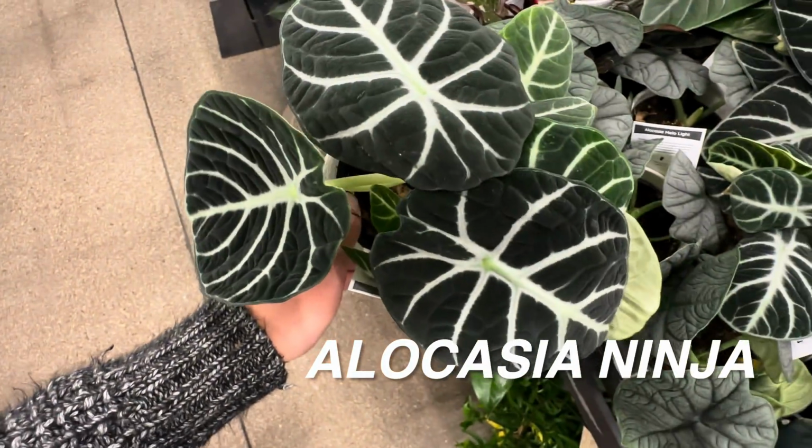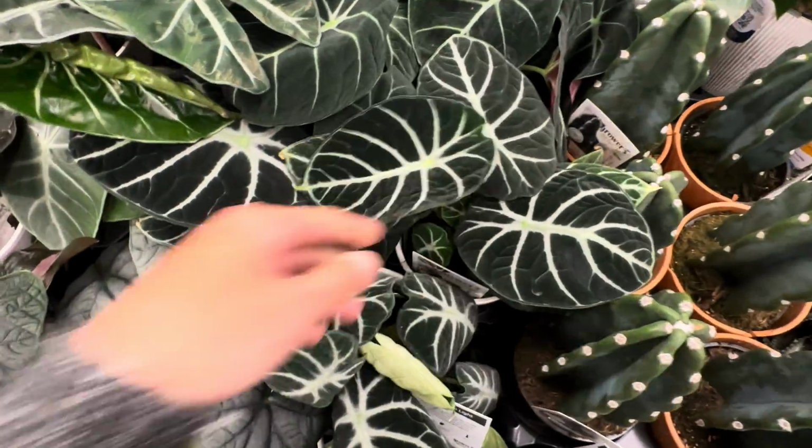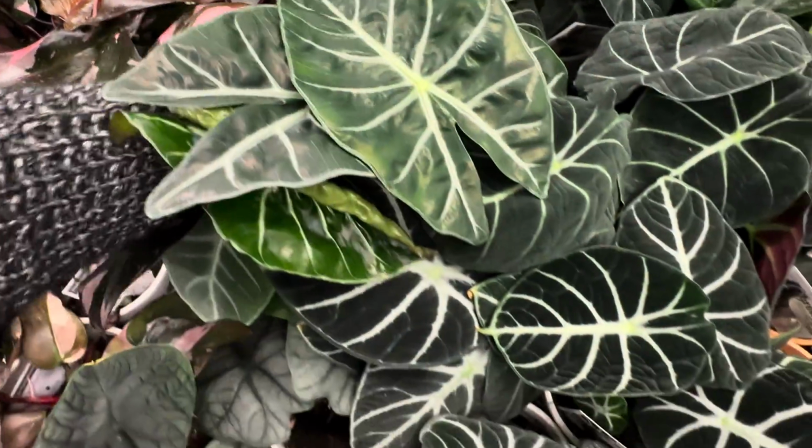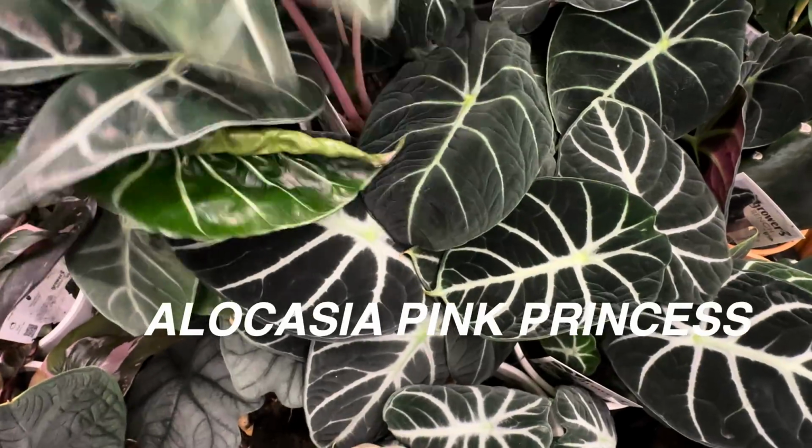I know that I need to upgrade eventually to a variegated Alocasia, but I love the velvety leaves of this one. That's not black velvet. That's literally Alocasia Ninja. And then this one is Alocasia Pink Princess.